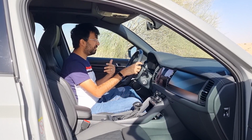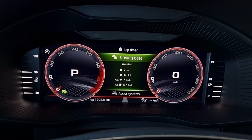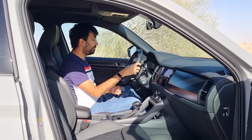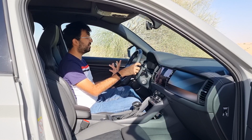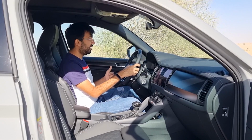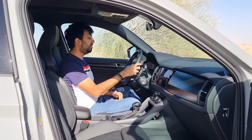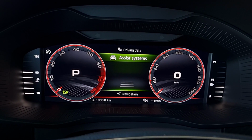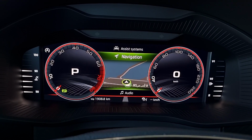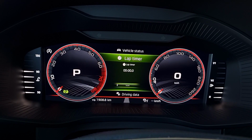But to start off with, you get driving information, which inside you get overview, range, and there is also the speed, there is also the warning, at what speed you want the warning, your oil temperature, your trip information, your consumption, and then you come back to the overview. Then there are more options when you scroll on the right side, and there is a button given on the steering wheel. So when you press the left one, then you can go inside and see the assist systems, your navigation, your audio, your telephone, your vehicle status, lap timer, and yeah, there's a timer also. Then you come back to the driving data, but my favorite is the navigation.